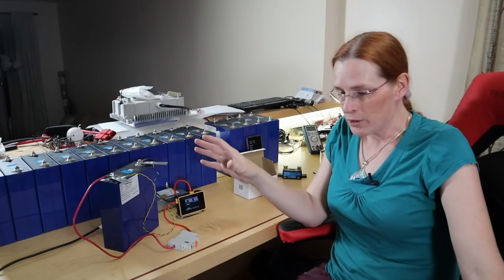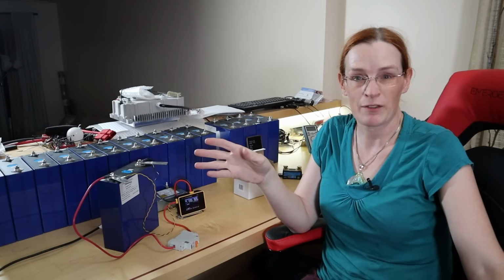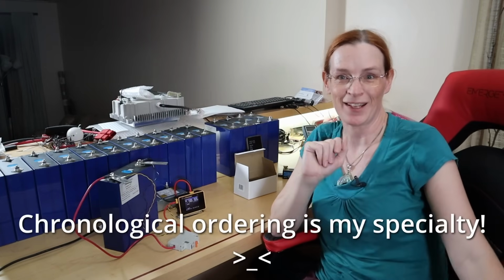I'll have all of the batteries recharged, and then the next thing I need to start figuring out is how I'm going to fit everything into the boat. I'm going to rip the engine out. Also, thanks to the patrons, I have a new toy, but we'll talk more about that later.